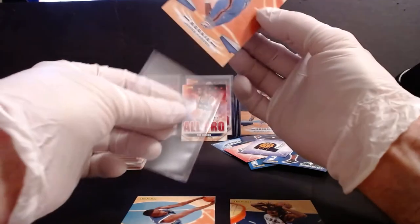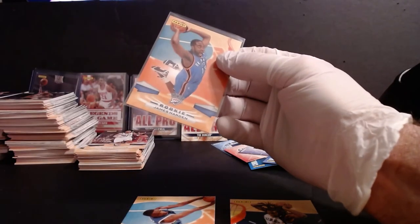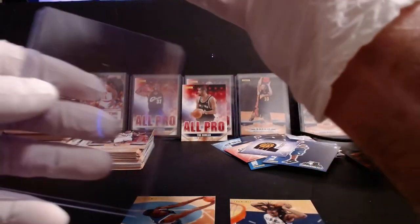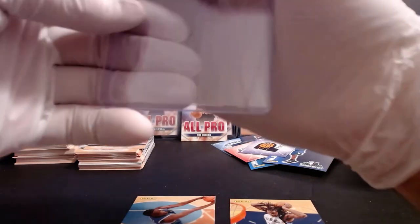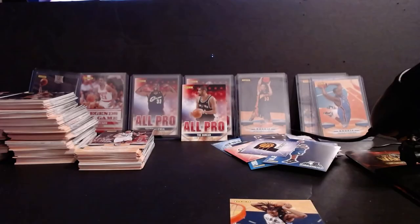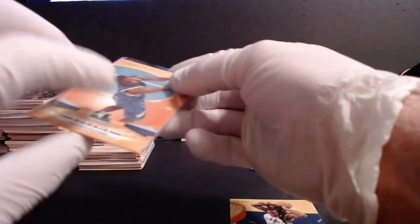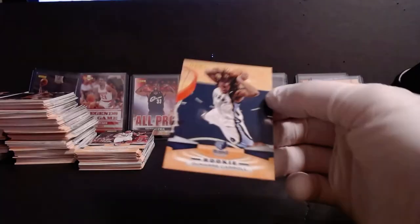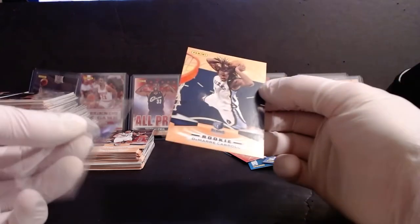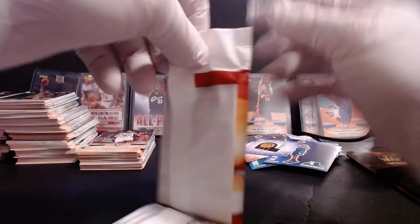And so let me sleeve these up real quick, please. James Hardaway, rookie. Slam dunk time, right? Got our rookie, Johnny Flynn, Timberwolves. We got our rookie, DeMar Carroll, and he is of Memphis Grizzly. And so another pack. It's going to be our ninth pack, tenth pack.